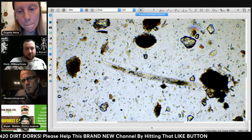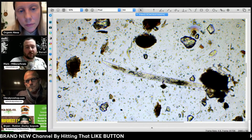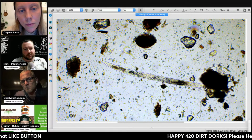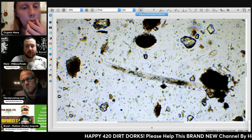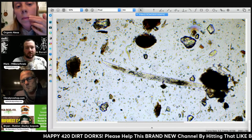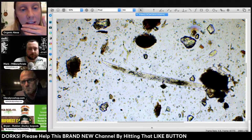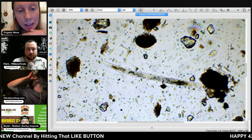Are they distinguishable, from a predatory nematode to something like this, or are there different types of nematodes in your experience? Is there predatory types? Is there more detritivore or decomposing types? Yeah, good question. The nematodes that I'm seeing here are primarily bacteria feeding.